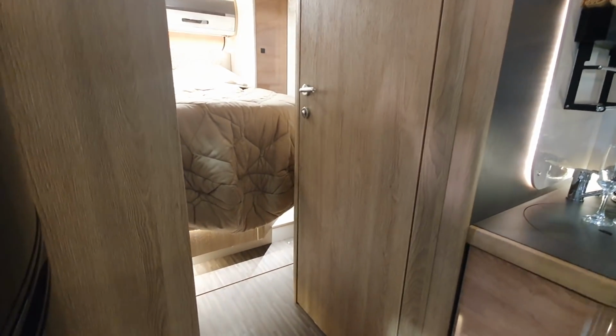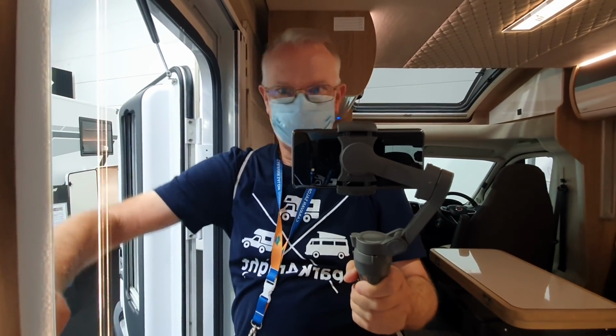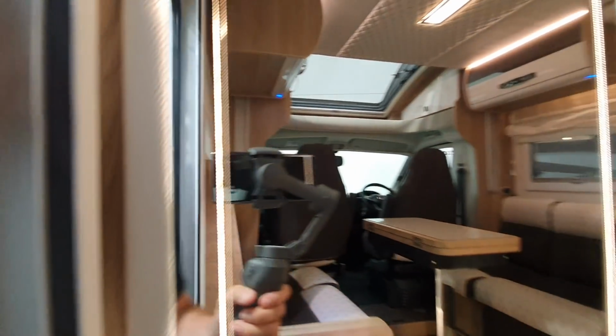We'll have a look around outside. Before going out, I'll just check that my tie's straight. And yeah, tuxedo is in order.